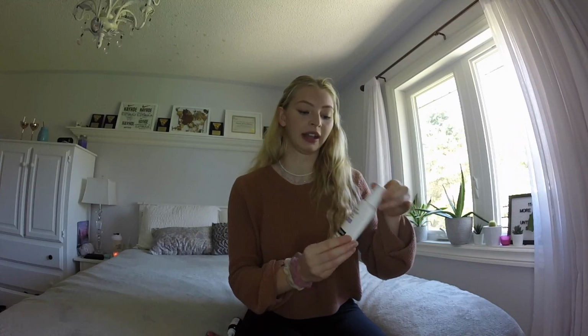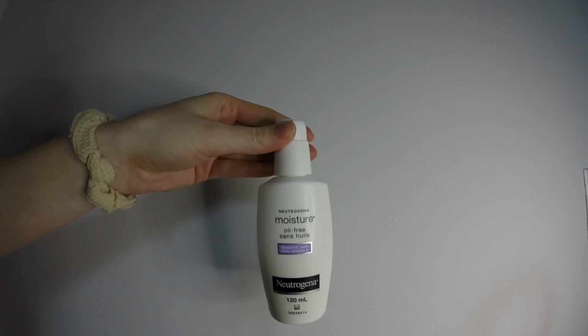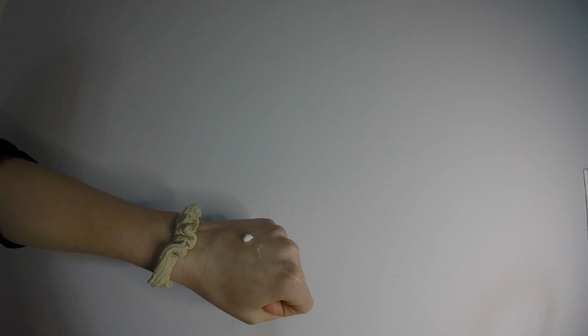With this, I put about 3 to 4 drops into the palm of my hand. I just mix it all around my palm, and then on top of that I add the Neutrogena moisturizer. This is just for sensitive skin. Again, I've been using this for years. Dermatologist recommended it to me. It doesn't have any perfumes. It doesn't clog your pores. It's oil free. Absolutely love this stuff. It just does a really good job at keeping me moisturized throughout the entire day.